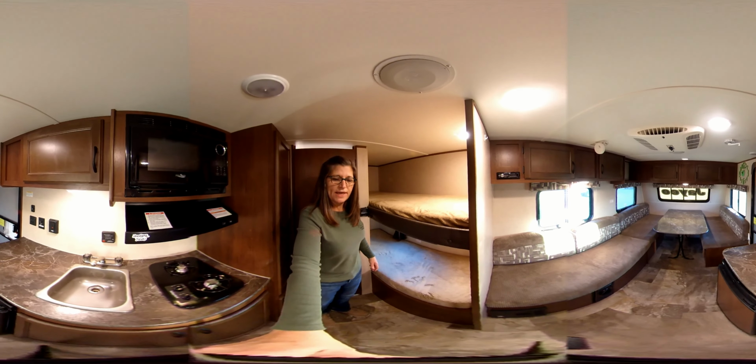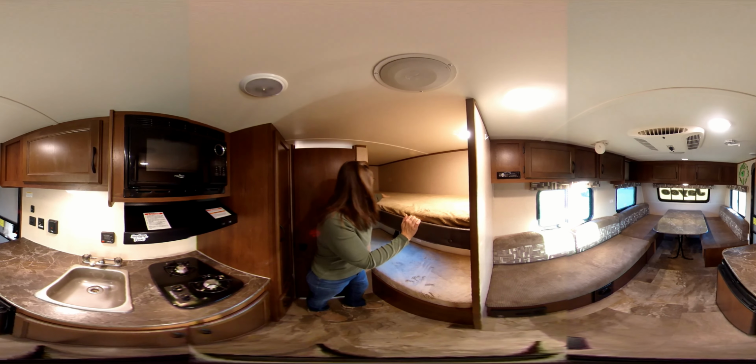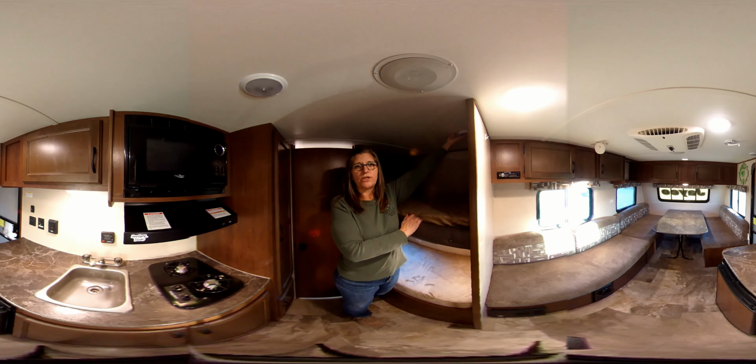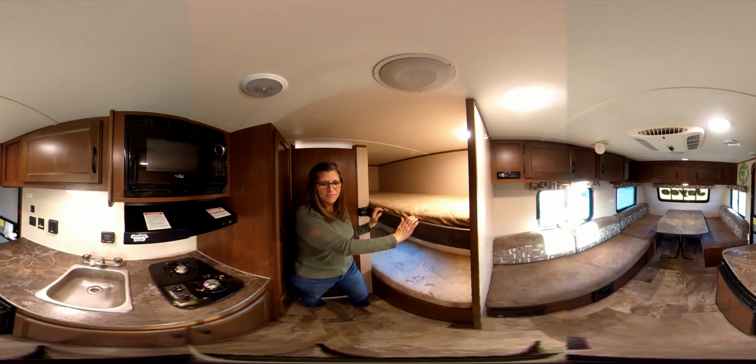Okay. Bunk beds, you have single bunks here. They go pretty deep back there. Definitely, even if you're 6 foot tall, I believe you can still fit in here. The bunk capacity, these will support up to 300 pounds each. You do have individual lighting here too that you can turn on and off, and then the bottom one has a window and pretty high clearance so it doesn't feel so claustrophobic down there.